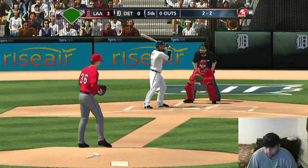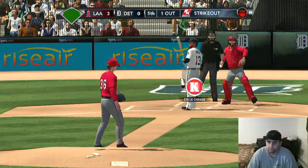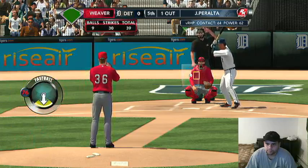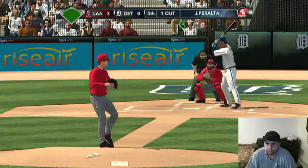Now Iannetta spots the pitch. Strike 3 swung on by Alex Avila. No luck on that one. He pulled the string right there. Must have been looking for the fastball. Swings right through the changeup for strike 3. And Johnny Peralta up.